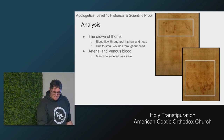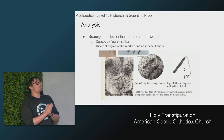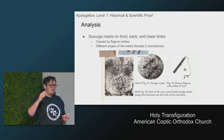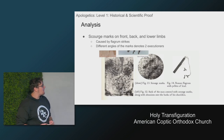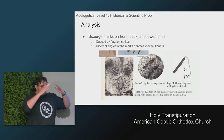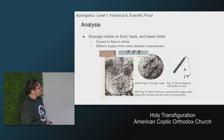And what they found was that the man who suffered was alive when these wounds were inflicted. Alright, so scourge marks on the front, back, and lower limbs. These are caused by what's known as a flagrum, okay? So it's a stick with a string with a small lead weight at the bottom that the Romans would use to whip people. And across the two sides of his back, so here's his spine, there are marks with a head here and a tail here, and on the other side a head there and a tail there. From the different angles of those stripes, we can tell that there were two people whipping, one from each side.